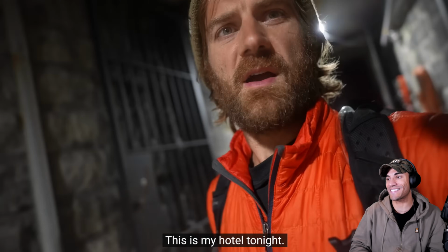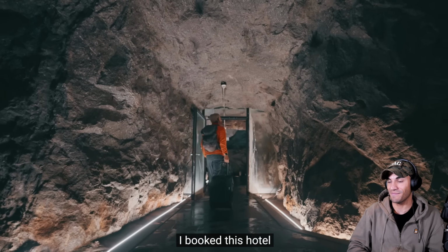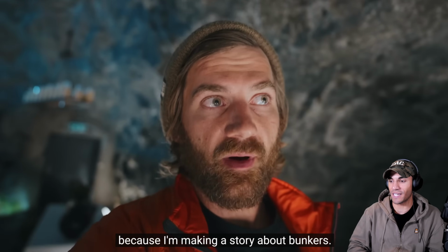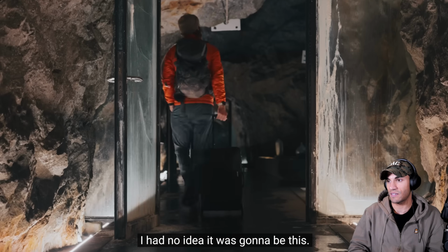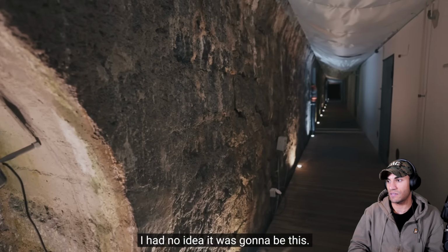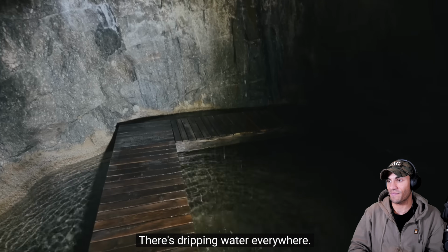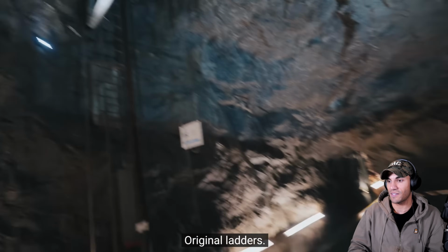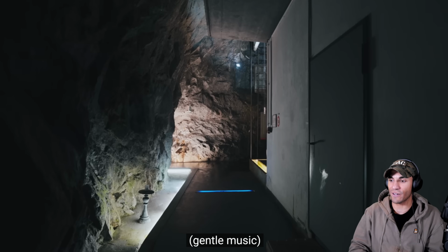This is my hotel tonight. That's so cool, man. I booked this hotel because I'm gonna sound like a broken record saying that over and over, but I have to stay in the bunker hotel. I had no idea it was gonna be this. This is a full-blown, deep in the mountain bunker. There's dripping water everywhere. Original ladders. This place is nuts.